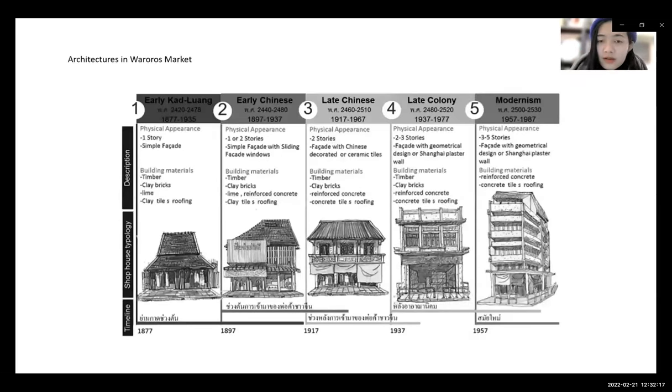This is the development of architecture in Warorot Market from different periods. The first one is early Lanna, which is only a one-story building in Lanna style. Next is early Chinese. The Chinese businessmen came here, brought some Chinese elements and combined them with Lanna design elements.